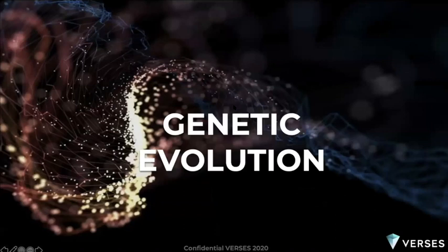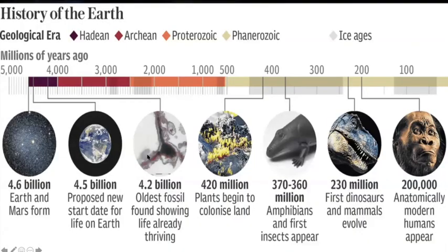So genetic evolution, we know this pretty well. There it is, 4 billion years of evolution, oldest fossil so far found 4.2 billion years ago, Cambrian explosion about 500 million years ago. 420 million years ago, plants colonize, amphibians appear, then dinosaurs, and then mammals evolve from dinosaurs. And then the great ape line, and then we spill off from the ape line about 7 million years ago to create the hominid line. And then modern Homo sapiens appeared on the planet about 200, 250,000 years ago.